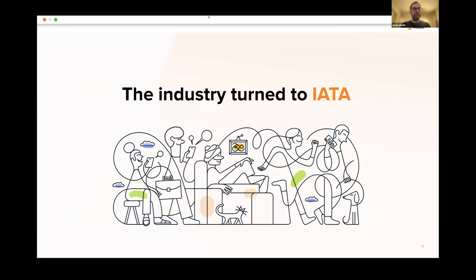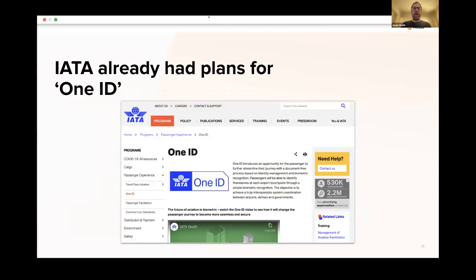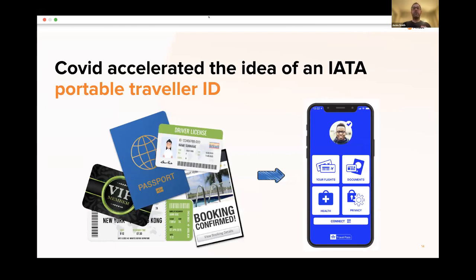And many private sector solutions were emerging to solve COVID certificates with QR codes, but they were private, they were proprietary, meaning they belonged to one company only. And so IATA said, well, we're here to represent the interests of members. And at the same time, IATA already had a program, an initiative called One ID. How can we create an identifier that's private for passengers globally? This has been going for years. And so the opportunity became saying, well, how can we use the One ID initiative and create a portable traveler ID? And so that's what this program became, to create a travel pass.